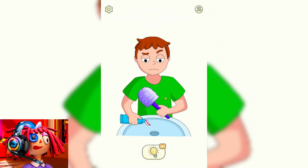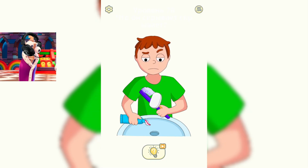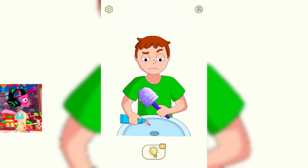Now we need to help this guy brush his teeth. But it seems to me that he slightly confused the brush with something else. It looks like this guy isn't fully awake yet. He's not going to brush his teeth with this thing, is he? I think we need to turn this toilet brush into a toothbrush. Doesn't it really bother him that he can wrap his whole hand around the handle of a toothbrush? It looks like this guy really doesn't see any problem with this.